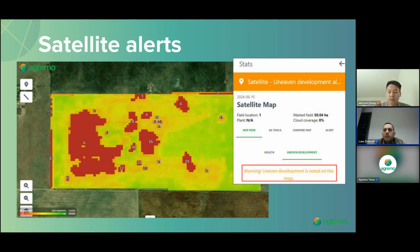So how this process works, it's pretty simple. You can add all your fields to be monitored with the satellites. This whole process is completely automatized. Satellite will take images on a weekly basis and give you the basic plant health maps using the vegetation indexes. What's the difference that we added here is the alert system.